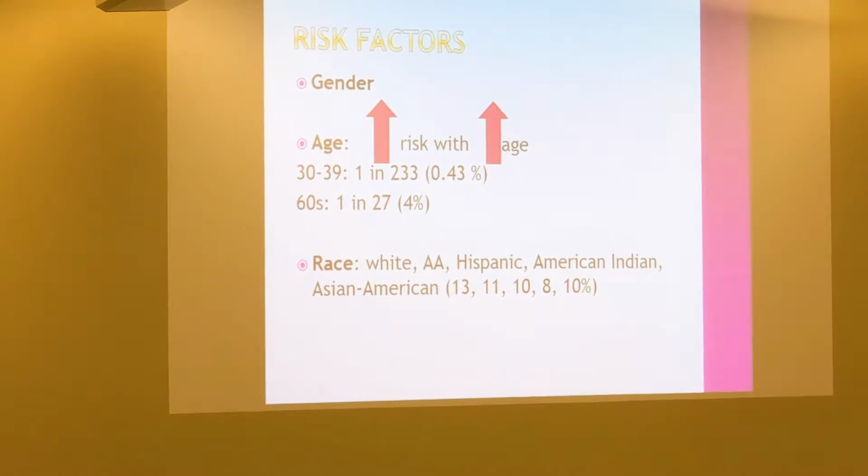So here we have the statistics. In our 60s, the chances of getting breast cancer are 1 in 27 women, or 4%. In our late 30s, it's 1 in 233 women, so it's less.